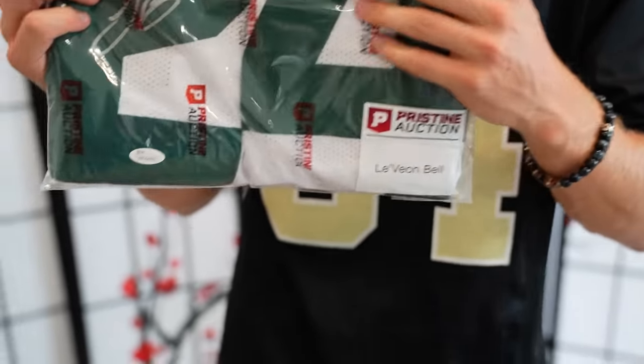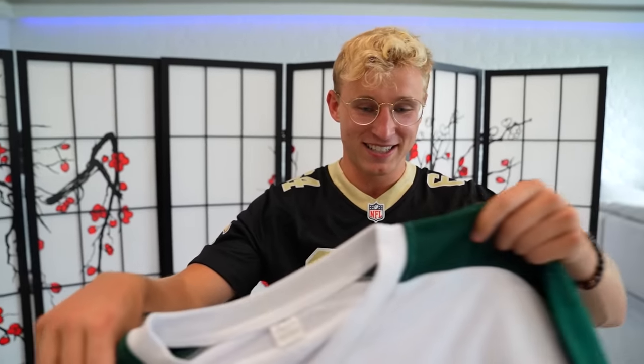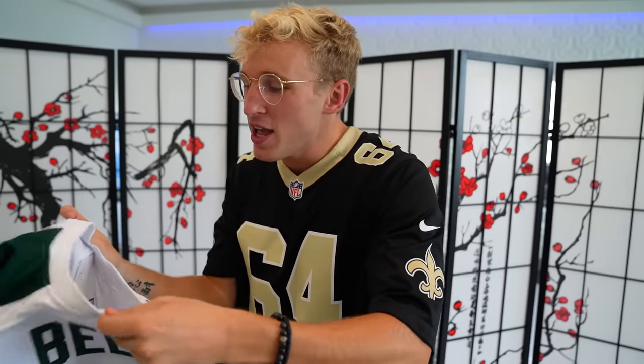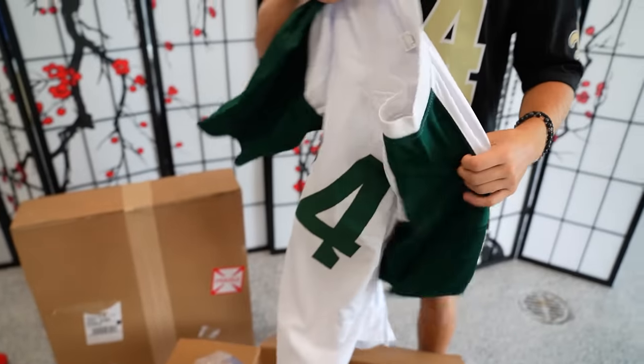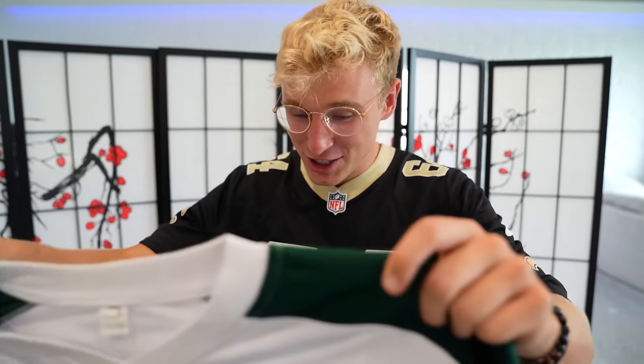No way, that's another MSU. Unless this is Le'Veon Bell Jets, this might be Le'Veon Bell MSU. And I actually can't tell right now. But it's a green and white Le'Veon Bell. Oh no, it's got his last name on it, it's gotta be Jets. That looks like MSU. You know what? Since you can't tell, I think I'm just gonna say it's MSU, because I don't wanna be associated with the Jets. Sorry, Jets. Holy shit, that's sick though.